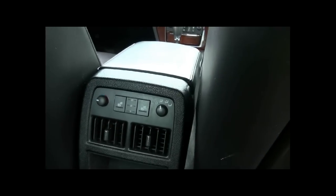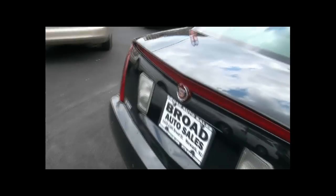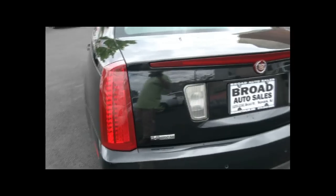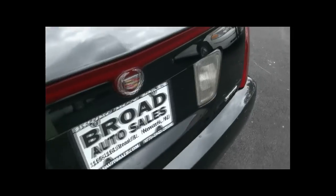Rear occupants also do get heated seats, and you do get air conditioning and heat, which you can control. Very comfortable, have a ski pass that's lockable. Has those nice LED tail lights, V8 badges back there. These doors also, as long as the key is in your pocket, they will open without having to do anything.